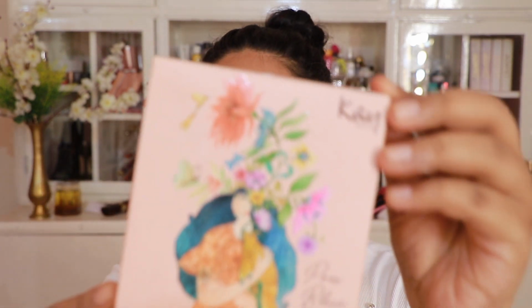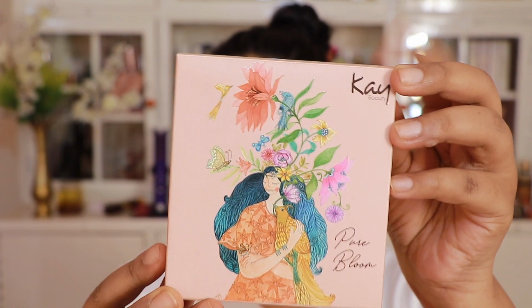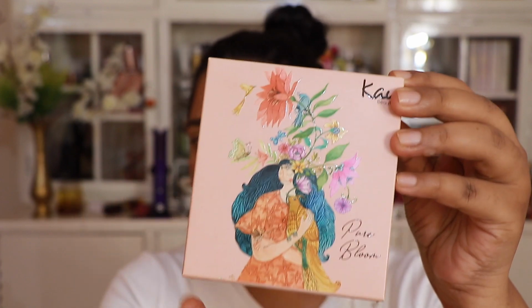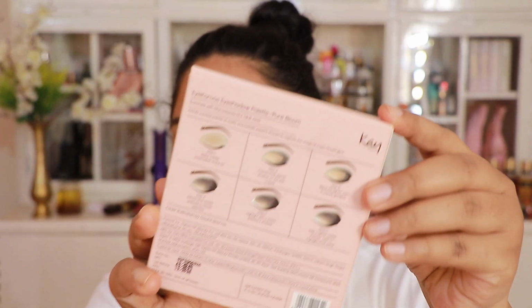Okay, so this is how the outer packaging looks. It's a paper cardboard kind of packaging, and I really like the illustration right over here. There's something about this which gives off a girly feminine energy, and it's very calming, and the illustration is really cute, so I really like it. And behind, this is how it looks.